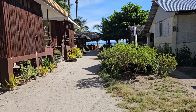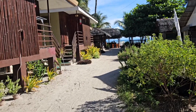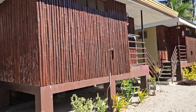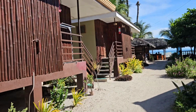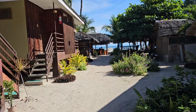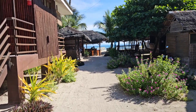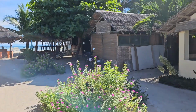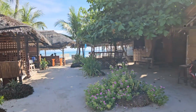Okay, so here we are at the SF Cantina. We just got here on Bantayan Island about an hour ago. So this is the room we're staying in right here. Just a little bungalow, very comfortable. Got air conditioning, Wi-Fi in the room, a little TV. So they're just little bungalows on the beach here. And we'll just walk out to the water here.